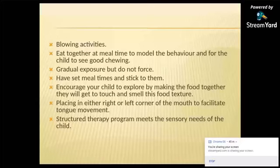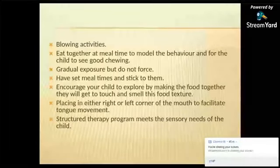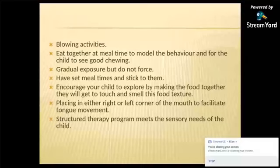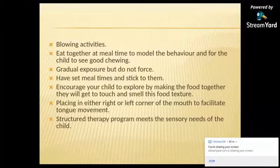Creating and making food together exposes the child to taste, touch, and smell. Because remember, as I said, there are children who can't even touch it. They can't stand the smell of that food. So when you make food together, it gives them the opportunity, even if it's just, please hand me that bread. The fact that they have touched it briefly and given it to you, you have given them a small exposure to the food. So you've made them explore and see the food.